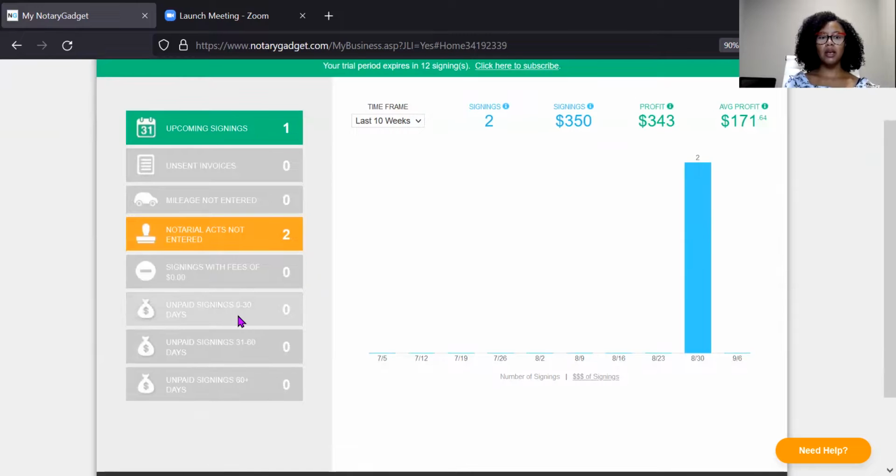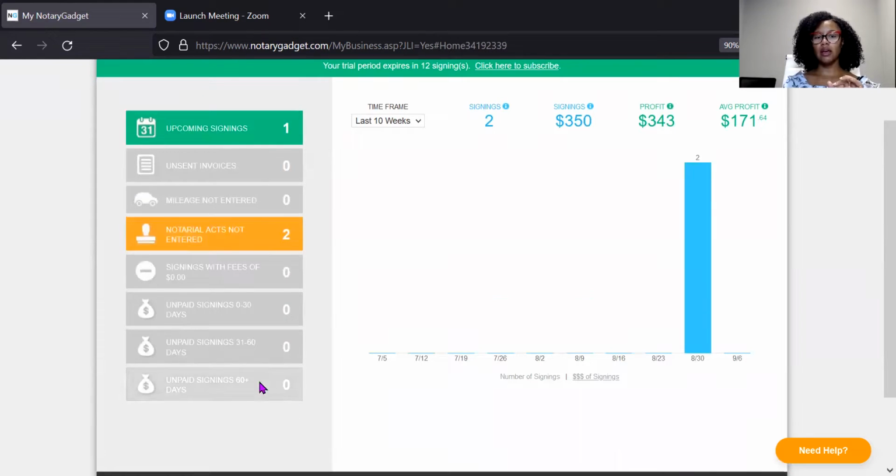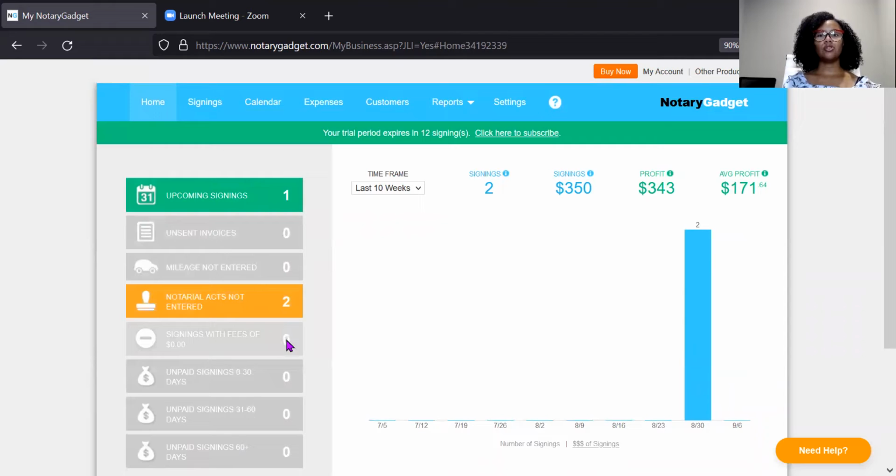It monitors how many signings you've done that are 0 to 30 days. Then it monitors how many signings you've done that have been 31 to 60 days and still unpaid. And then this one down here will be red. We don't like any red ones. But it monitors how many signings you have done that have reached 60 days or more of being unpaid. So I really like to look at these quite a bit because I don't like anything to be in the red. I do like to make sure I put my notarial acts in there. Like I like to make sure I'm doing my stuff.